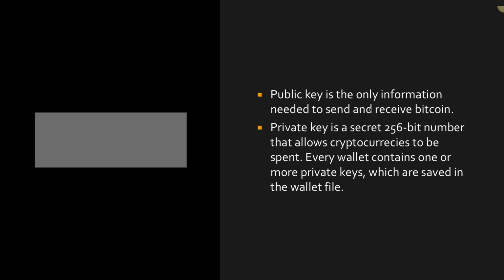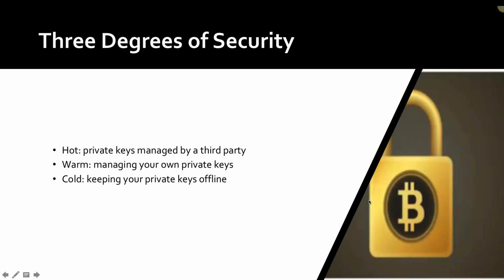The public key is the only information you need to send and receive Bitcoin. And the private key is a secret 256-bit number that allows the cryptocurrencies to be spent. So every wallet contains one or more private keys, and they're saved in the wallet file. When you have a look at the public keys, they always start with the number 1 or 3. What you've got to really understand about the private keys is it's like the magic ticket allowing someone to spend crypto. So it's important that the private keys are kept really, really safe, because if I had your private key, it means I can spend your money or your cryptocurrencies.